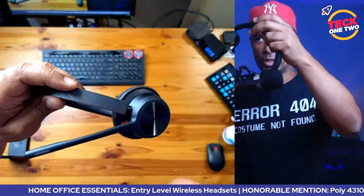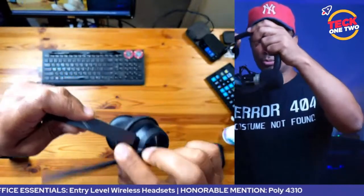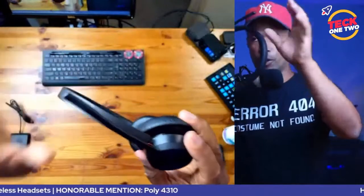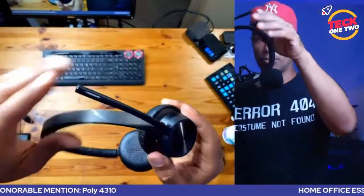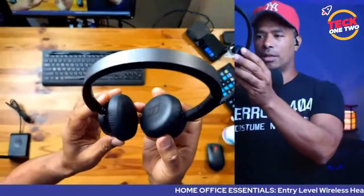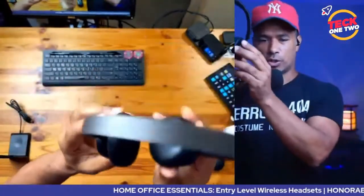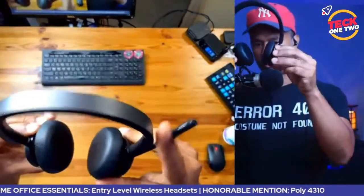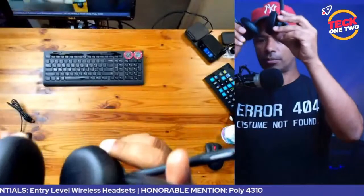There aren't any entry-level models that have that intelligent boom, so that's not available on the 4300 series. You'd have to use the Voyager Focus 2, which is the big brother or big sister to this particular model, and that other model includes ANC. So there's no ANC in this. But you get a really good microphone. Look at the shot of that, the microphone.